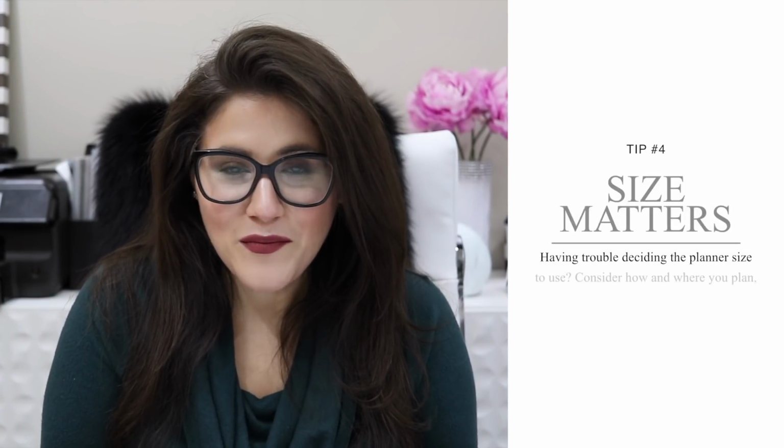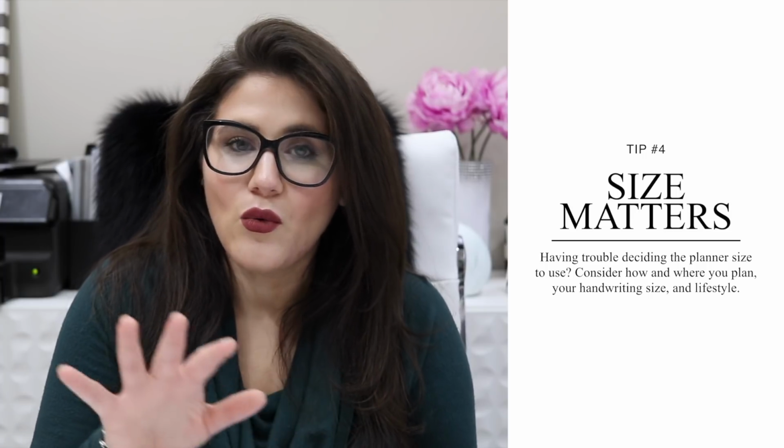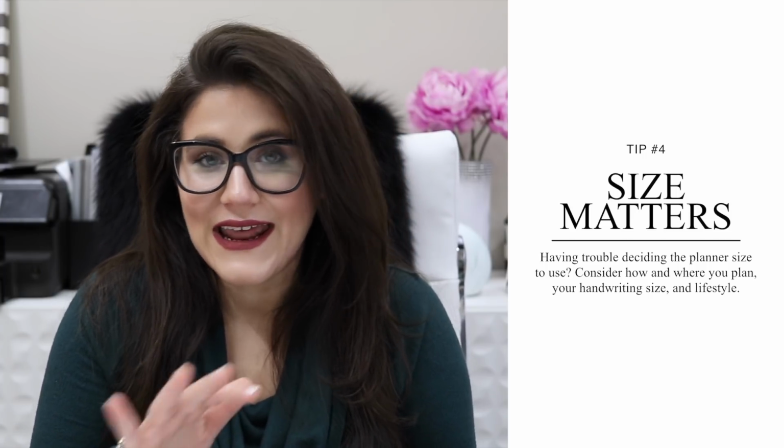Okay, so tip number 4, it's actually less of a tip and more of a strategy or a way to think about a common question I get asked. People ask me all the time, Alexis, how do I choose the size planner I should use? Should I use personal? Should I use A5? Should I use a full letter sort of planner? How do I choose what size planner I need?